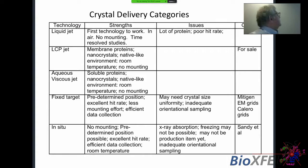what proved that it would work, is a liquid jet that carries a slurry or suspension of crystals in it, and which may or may not break up into droplets depending on how far one is from the source. And it was a big success. It's used still in time-resolved studies. It takes a lot of protein and had a poor hit rate. Perhaps the most exciting development since then has been the lipidic cubic phase jet, in which a ribbon of toothpaste, which is actually lipid, moves slowly in space carrying membrane protein nanocrystals.